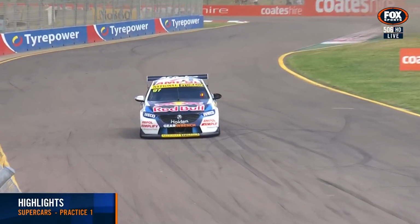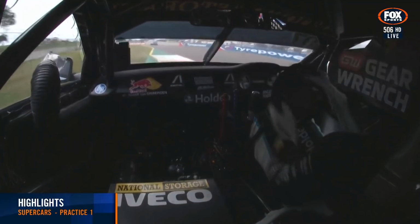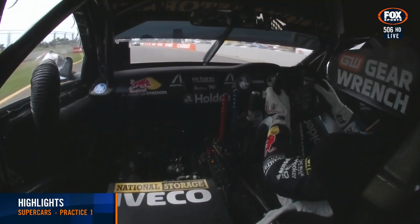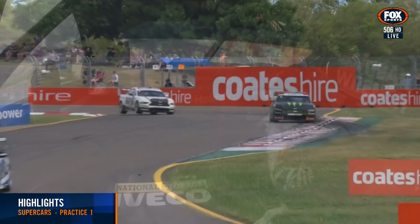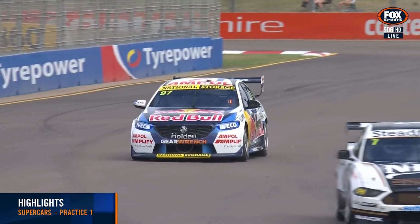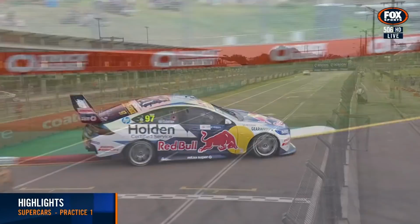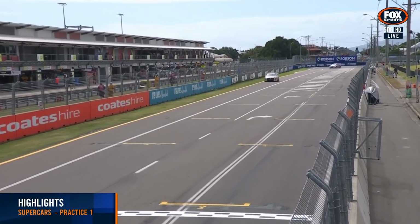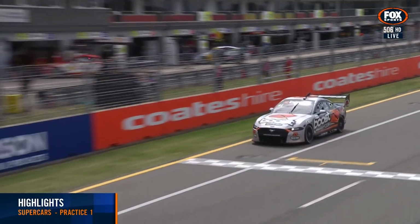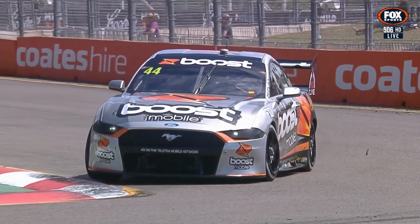Shane Van Gisbergen clobbered that turn on the inside, the curbing here, several times really hard. We saw big evidence of understeer there when it landed. He got it onto the grass but recovered it. Ended up doing a mighty job right at the back end of the session. There it is for the second time as a carbon copy. At that point, he'd been stitching together fastest sectors, so it was no surprise that he did jump up. But in the end, it was James Courtney who did a 1 minute 12.6 for the very best time that we saw in the Boost Mobile Mustang.